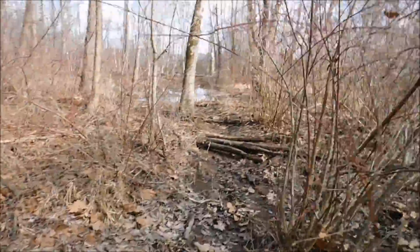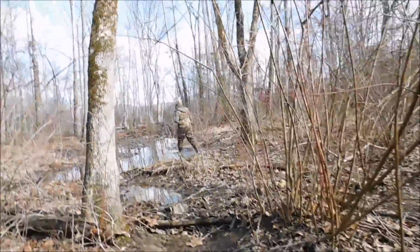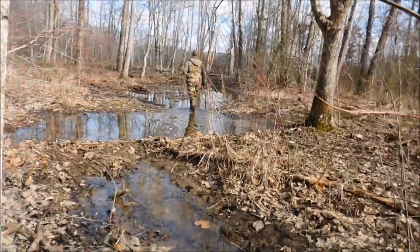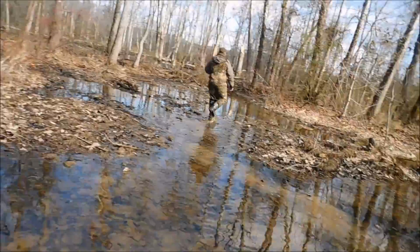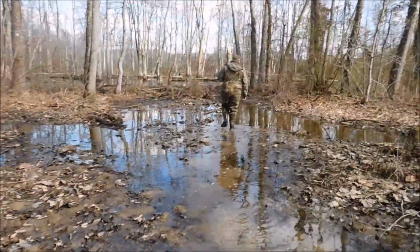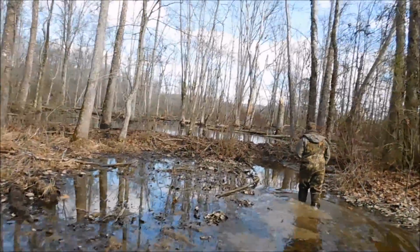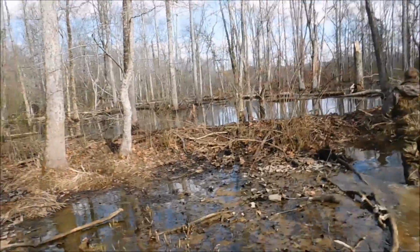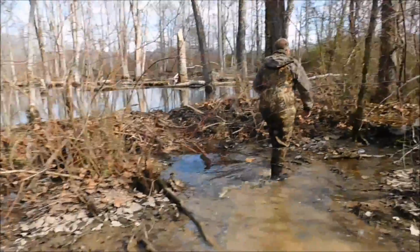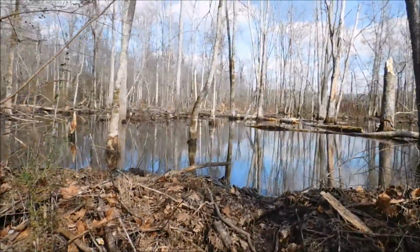As you can see, all this water has been draining out pretty quick, so you pretty much have to hope the beavers have done their work. But so far, no birds. There's a little more water in here than normal, but this is the big hole that we're coming up to right now. The thing about it is a lot of these migrators won't find a place like this right off the bat, unless it's a wood duck or a merganser.